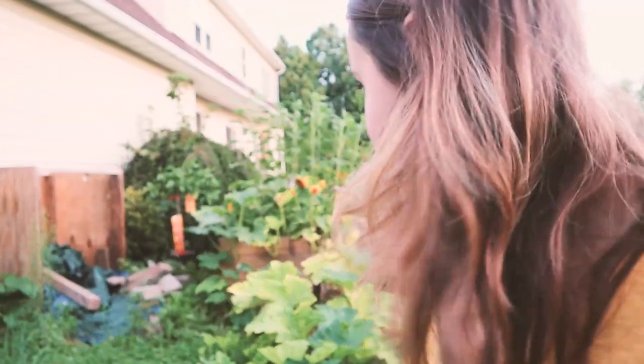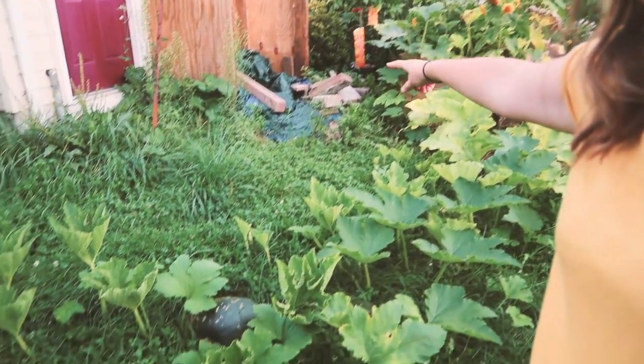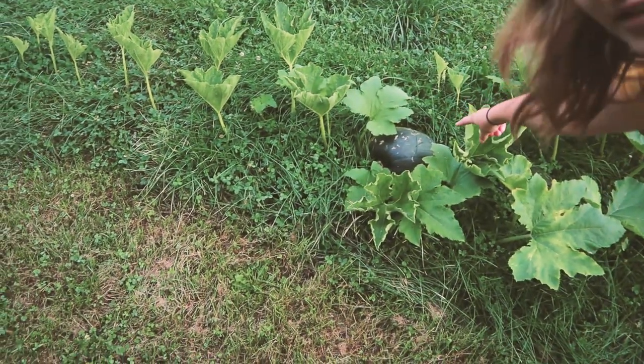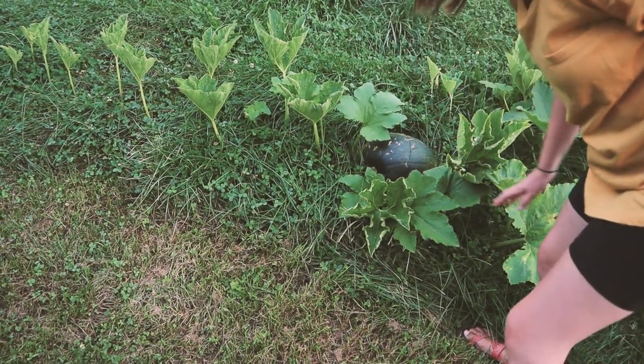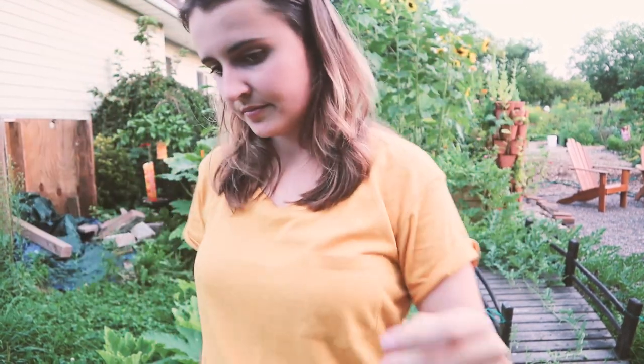I have to show you guys this rogue pumpkin. It is crazy. So it spills all the way out of the bed, comes all the way over here. Here's a fruit. I don't think you guys can see the size. It's like that big, huge.